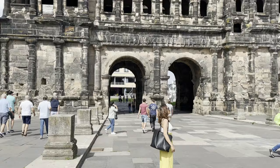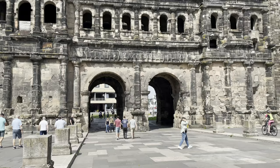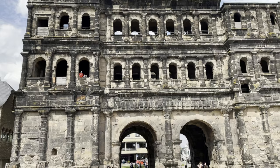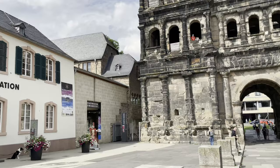Stop, Porta Nigra. But before we go in, all of the places that are shown in this video are within walking distance from the main station of Trier. And as you visit each one of these places, you'll be walking through the old town with its charming alleys, past quaint shops and immaculately preserved medieval buildings.